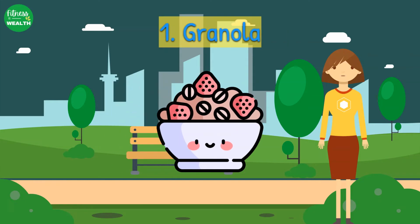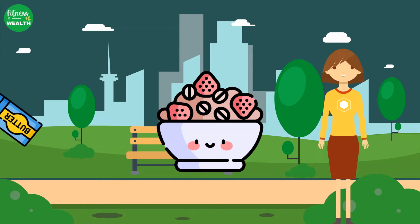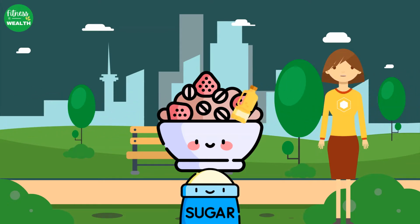Number 1. Granola. Granola's image as healthy food isn't entirely justified. Many granolas sold in supermarkets are prepared using butter, vegetable oil, and white sugar.